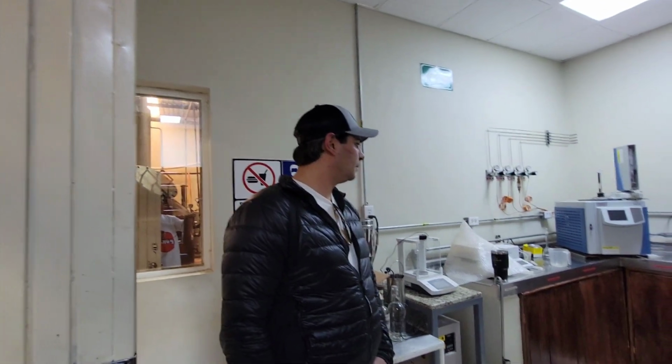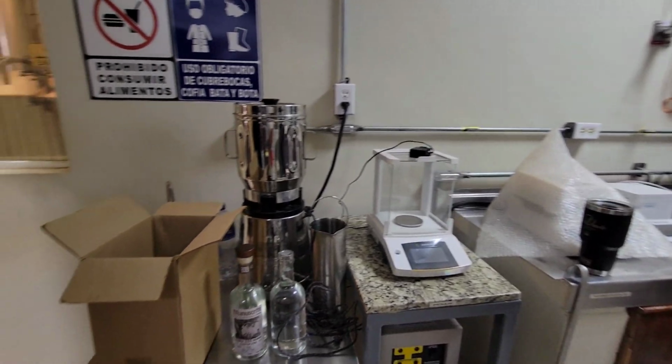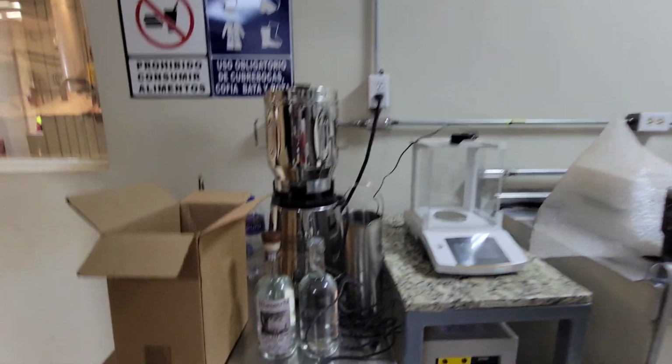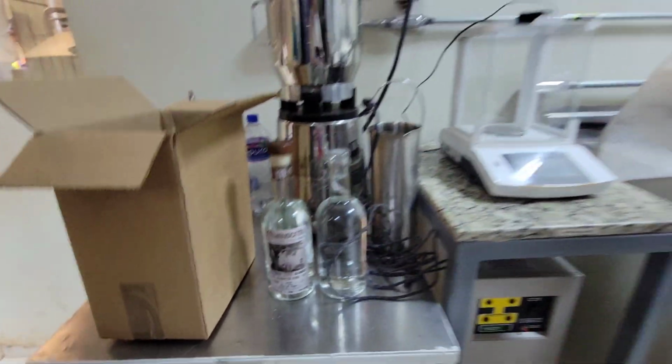So Roberto's telling us they are very, very precise and very interested in making sure everything's done correctly. This will be that brand that we're talking about that they're going to start making here. Keep your eye on that one. They're out of space here.